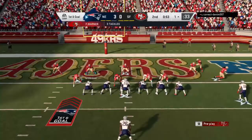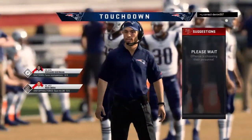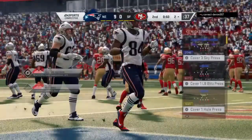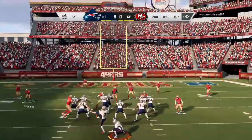To throw, it's Brady, and he's in. Touchdown, Patriots. A 1-yard touchdown reception, and the Patriots add on to their lead. That'll give them a 2-score lead here, but I'm looking ahead.